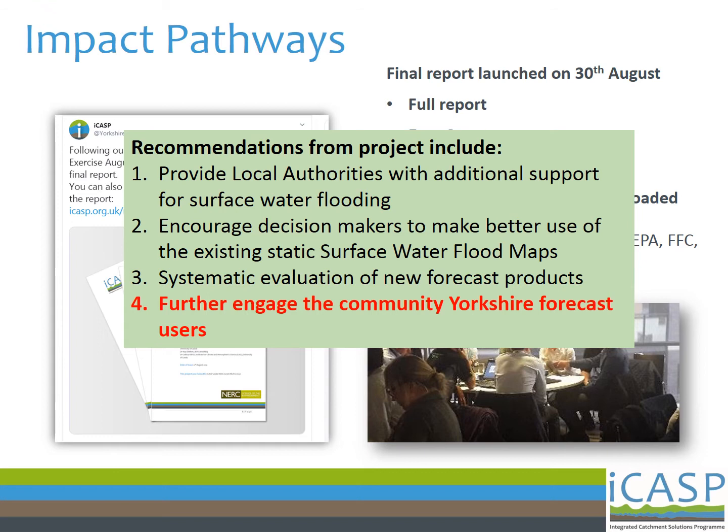But recently, the Environment Agency and Met Office have engaged with the same group of users to test out new nowcasting products. These have a much shorter lead time. These are products that are forecasting just up to 6 hours before the event. And these are relatively much closer to implementation than those in the iCASP project. So now I'll pass you over to Graham, who will talk more about the nowcasting products and testing.